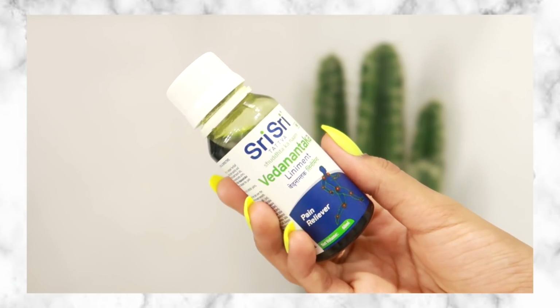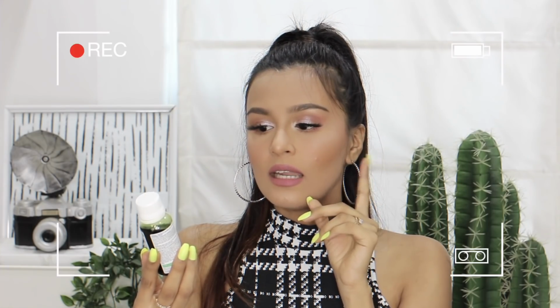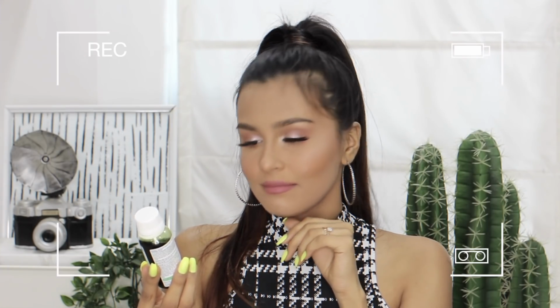So the second product is by Shri Tatwa, and this is their Vedanantaka. It's their pain reliever oil, let's just say that. So I started off using this because I've been having really bad pain in my arms, more so my left arm. I don't know why. I think it's because of my sleeping position. I'm pretty sure that's it. And I think I've used this oil like I would say 7 to 10 times. My mom also has been using this on her shoulders because she's been having some sort of shoulder ache as well. And I will say every time I use it, within 10 minutes, my pain is gone.